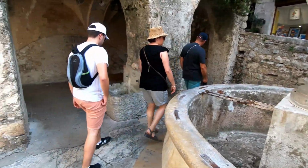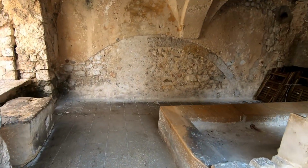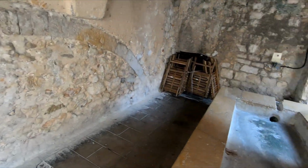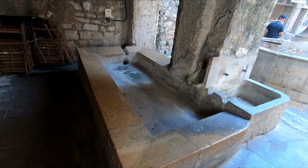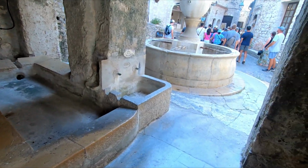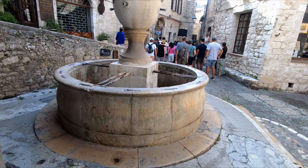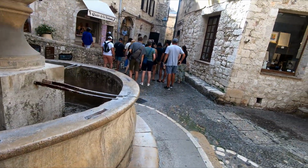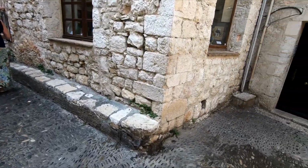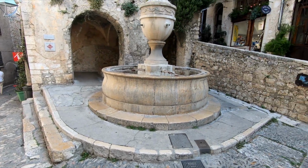This here in front of me is the original courtyard of Saint Paul de Vence. Not very big, but would have been where they had the market, and some traditional wash basins here, as well as the traditional fountain, which is the bottom part. The vase was added later. But this little square is, as I said, not very big, but an area where people would have gathered.